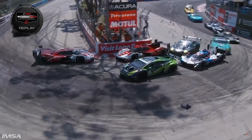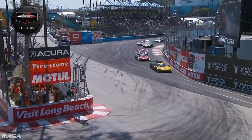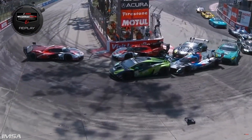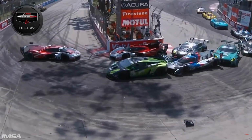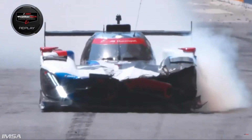This left it blocking the corner exit for a moment, and as a result, chaos would ensue from this. The number 25 got piled into hard by the 78 Lamborghini, and really just the turn 11 hairpin chaos would follow. In the end, there were numerous cars that picked up varying degrees of damage in this, but none of them got it worse than that number 25 BMW.